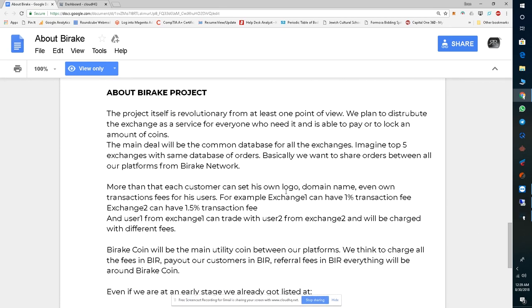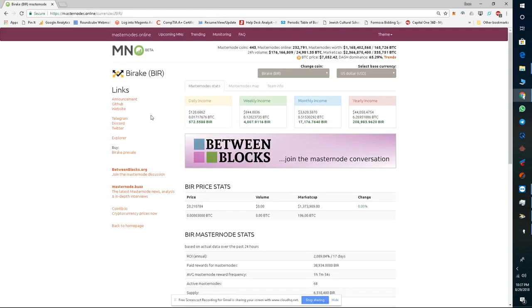So they're going to have what looks like a couple different types of exchanges where people can trade from exchange to exchange. And it also looks like they have some sort of affiliate type deal where each customer can set their own logo, domain name, and even set their own transaction fees for their own users. So you can have your own users on their exchange. That's very cool. All right, so let's get to it.